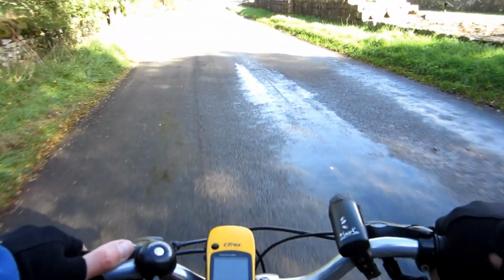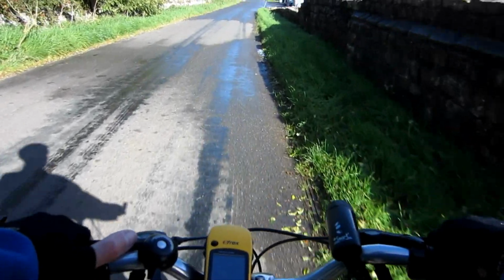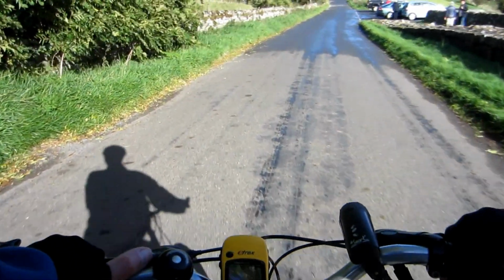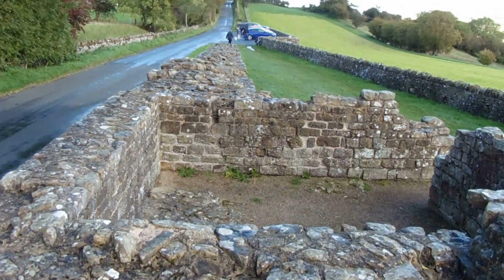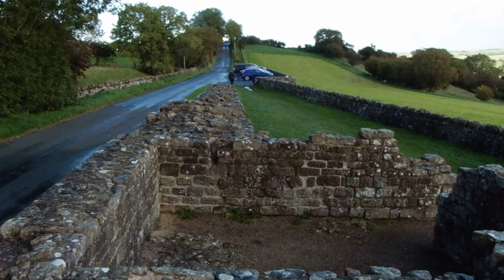And at last, after a long climb, the first signs of Hadrian's Wall. This is Banks East, turret 52A. Oh, and it's a long climb to get up to it.